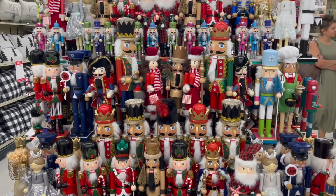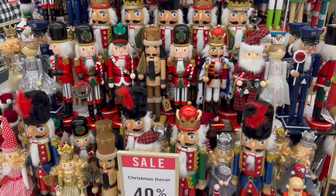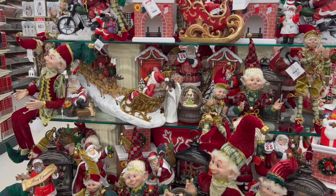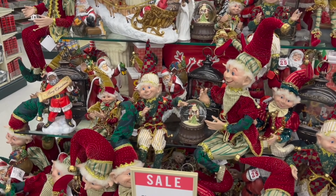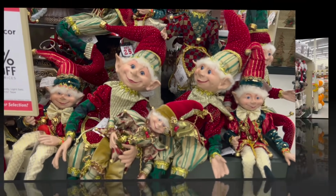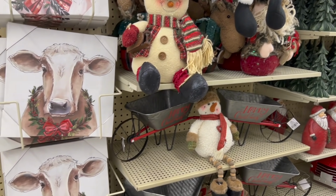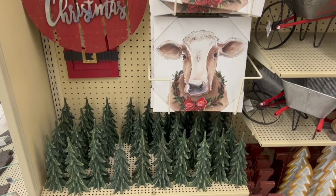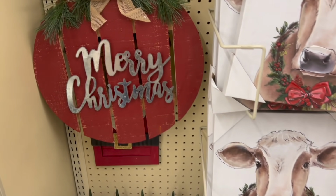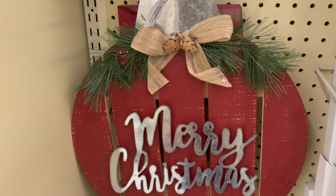These next two are a showcase for collectors, those who collect nutcrackers, as well as anyone who is all into elves. This next collection, I would consider it to be very traditional with some Santa Clauses. It's a little bit rustic, so it could fit perfectly with your farmhouse style. So we'll go ahead and just browse this area and see what they have down this aisle.